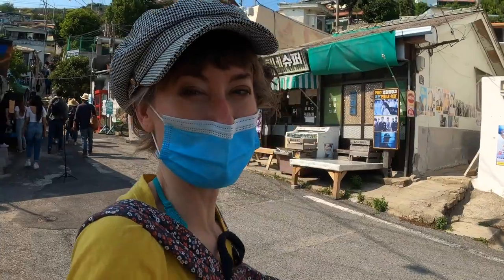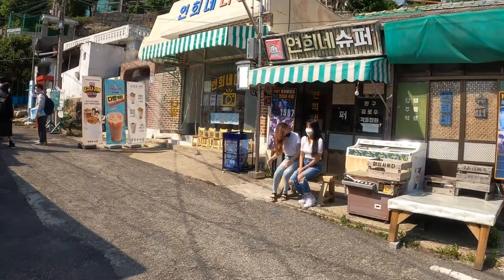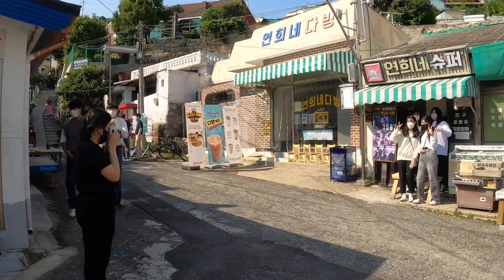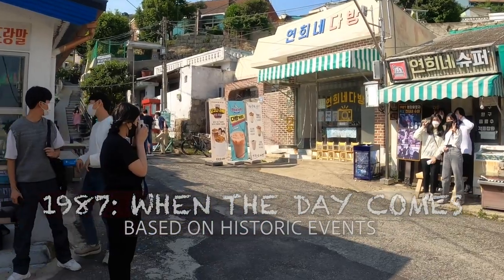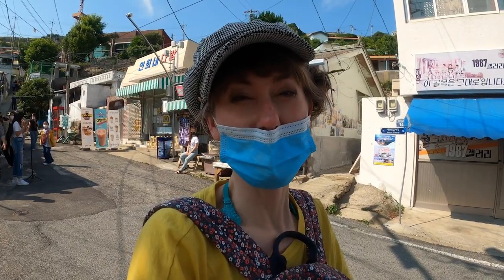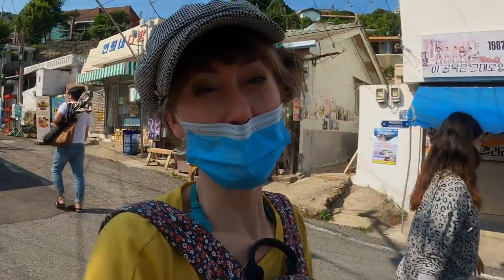The reason why there are so many people gathered over here is because right behind me there is a store that was featured in the movie 1987, which was basically a pivotal movie that featured a student that got shot from a particular demonstration that thereafter went on to change the government voting system in terms of voting in the president, so that citizens could actually vote for the president and not just an elite group of people. So this was a particularly influential film in the Korean movie industry.